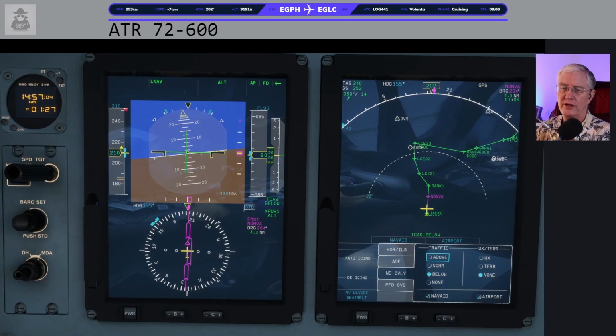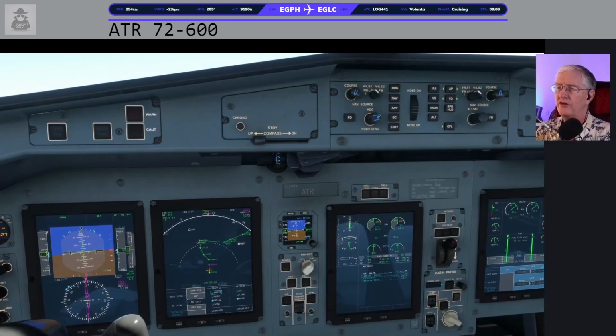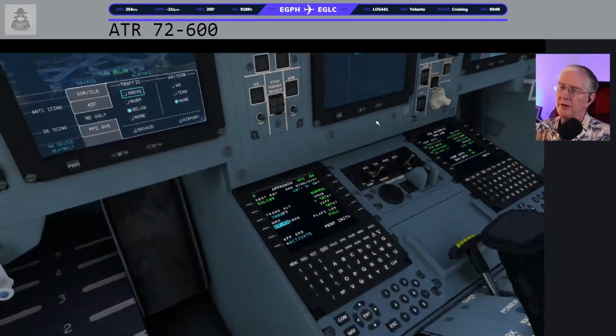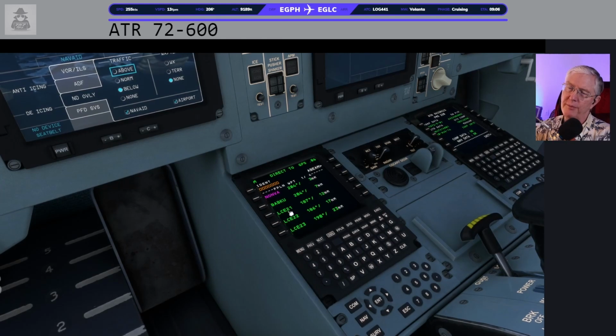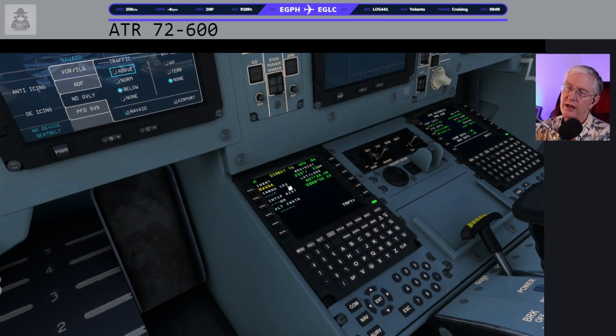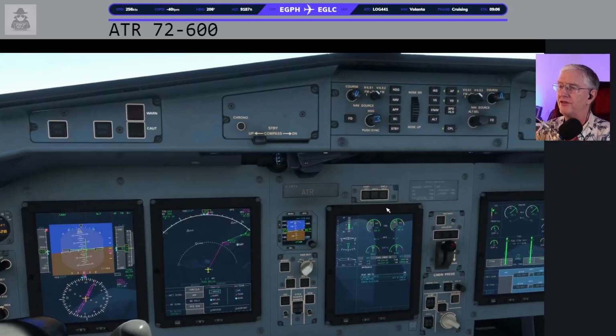Still turning. And we're gonna do our direct to Ravsa now. So reset our heading bug. Come on down here. We are going to be DTO. And there's Nanva, Babku, LCE, next page, there's Ravsa, and execute. And it's gonna take us direct to Ravsa.